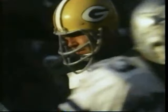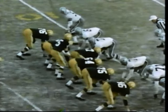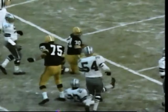1st and 10, Green Bay at the Dallas 11-yard line. Starr has the team at the line. Takes the snap. It's to Mercine. Pops up the middle. The 5. He's inside the 5 to the 2-yard line.